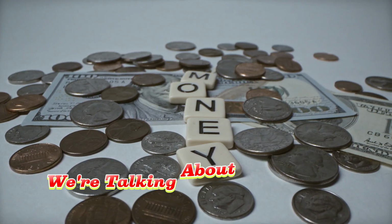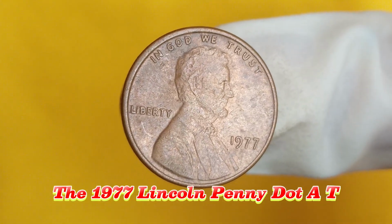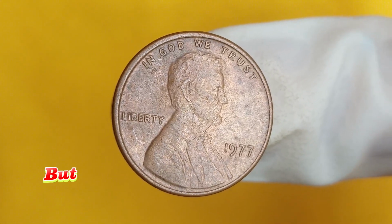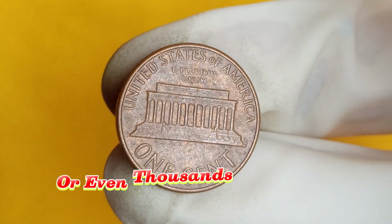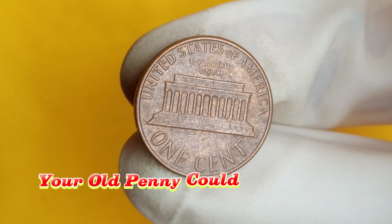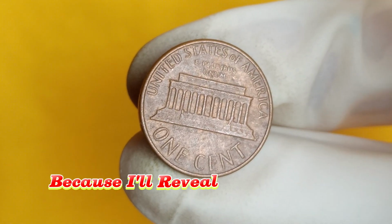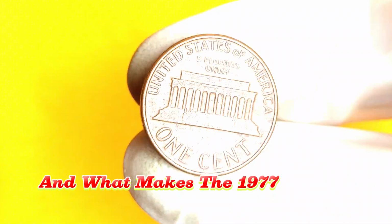Today, we're talking about one of the most fascinating coins ever struck in the United States, the 1977 Lincoln penny. At first glance, it might look like any other 1-cent coin. But what if I told you that this tiny copper piece could be worth hundreds or even thousands of dollars today? Yes, you heard that right. Your old penny could be hiding a small fortune. Stay tuned till the end, because I'll reveal real market prices, auction values, and what makes the 1977 Lincoln penny so special.